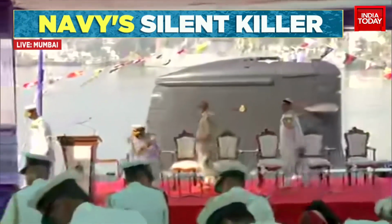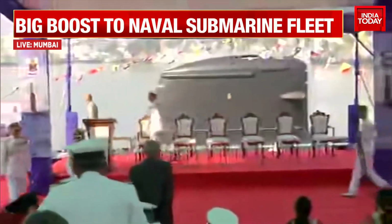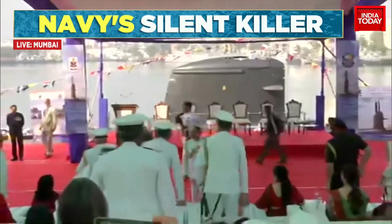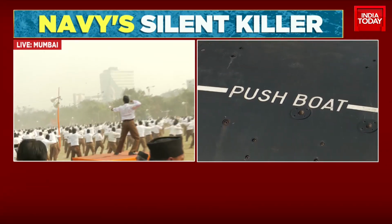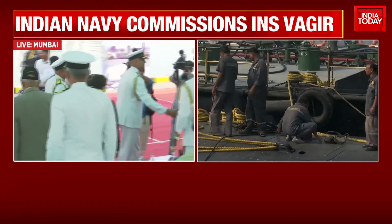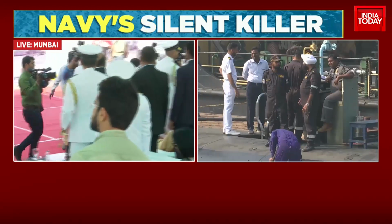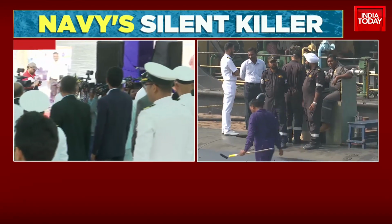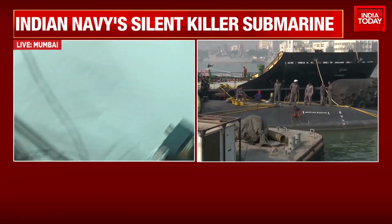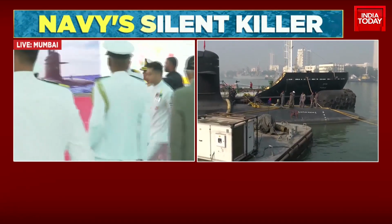INS Vagir, remember, it's very crucial because this is made in India for India, and the Navy is calling it the silent killer. And some of the details that I can tell you is not just about the anti-surface warfare or anti-submarine warfare, but also intelligence gathering, mine laying, surveillance missions is what INS Vagir will be involved in. It can be deployed both closer to the shore as well as mid-ocean too. So these are the latest visuals on your screen right now.